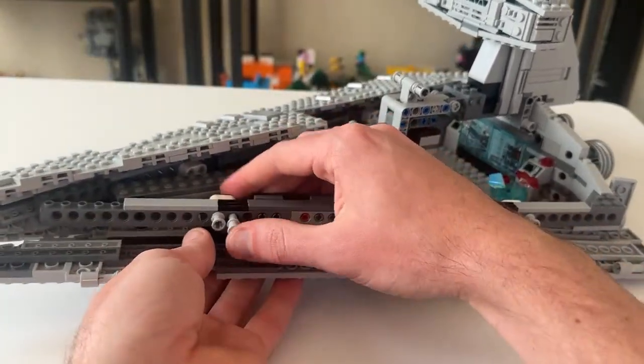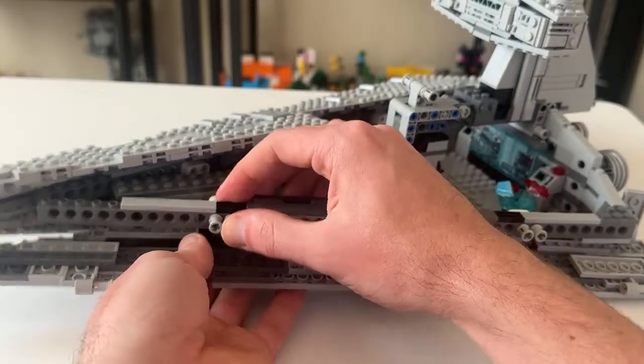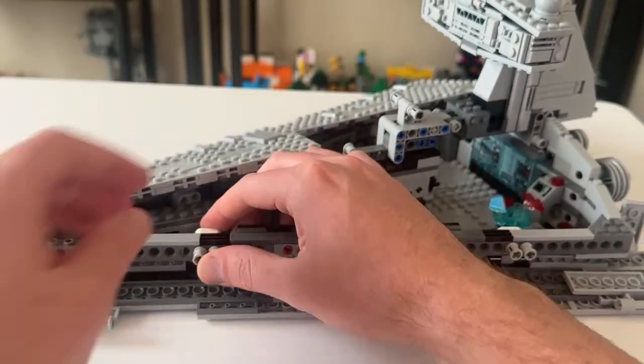You are currently watching me struggle, try to get this piece in, and I'm trying to be careful because obviously I don't want to break it. I've worked real hard on it.